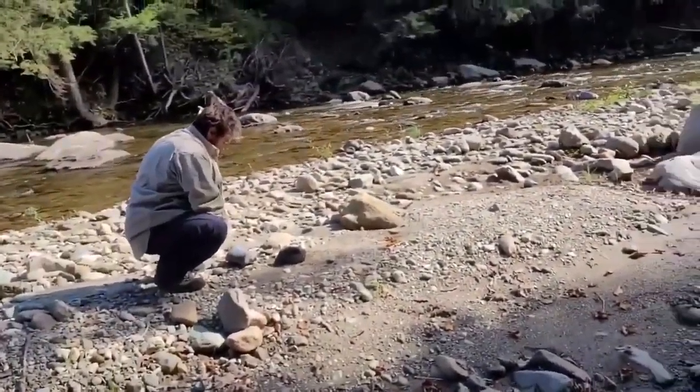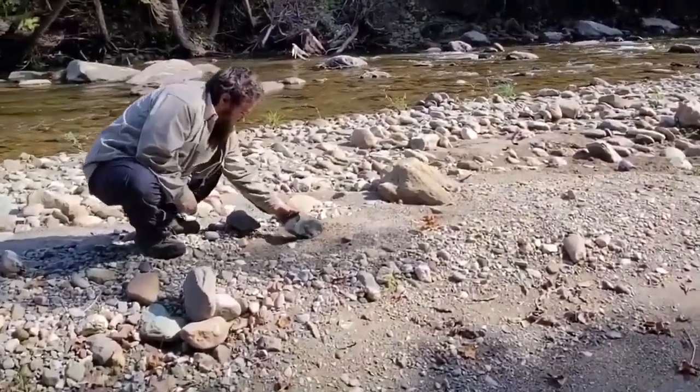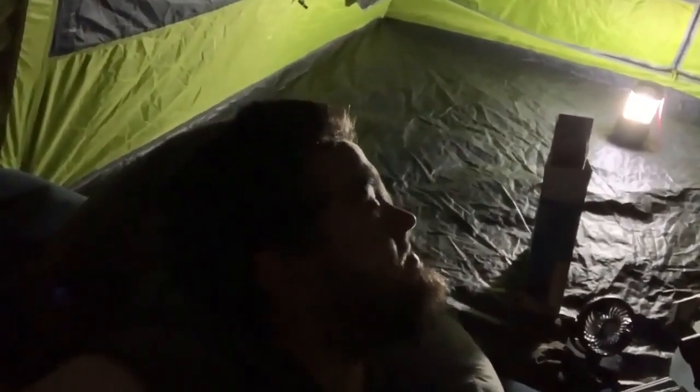Did you find a giant piece? Well, that's actually... I guess we'll see if this is waterproof.